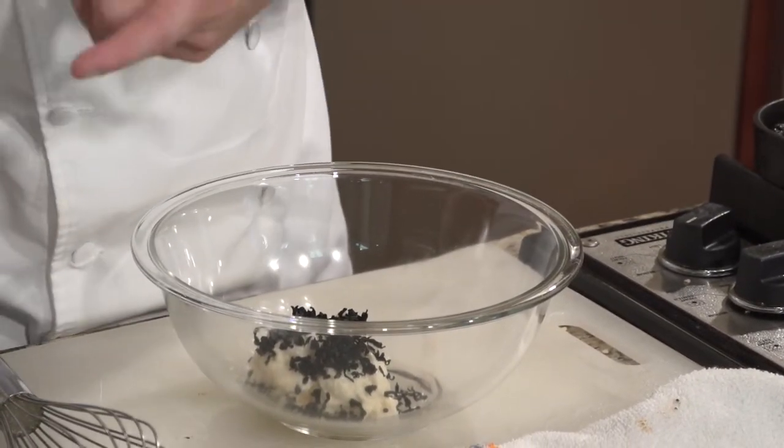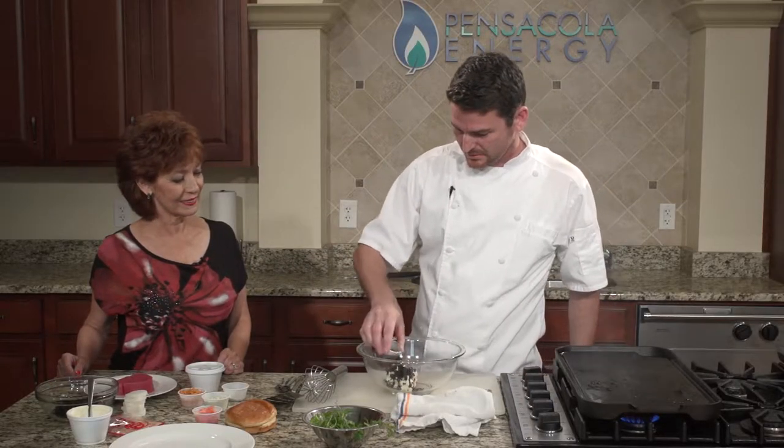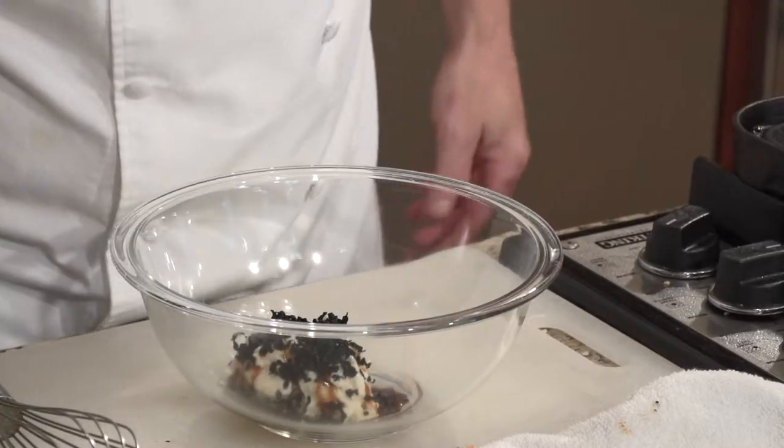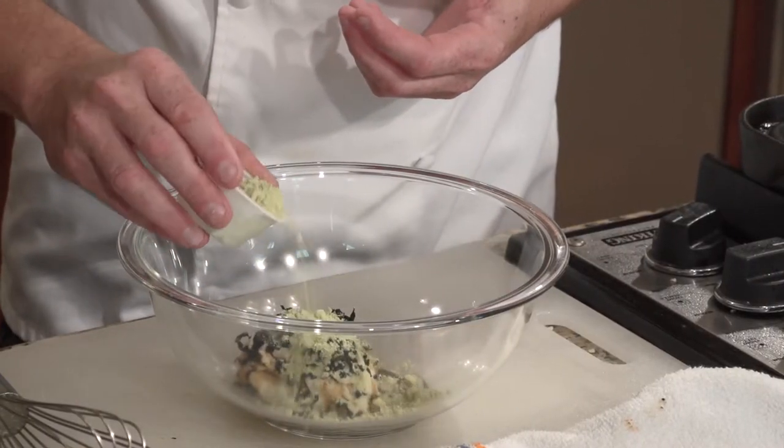Also, what do you normally do? You dip it in stuff. You dip it in a little bit of soy sauce. So a tiny little bit of soy sauce. I love the wasabi. Wasabi. So we put a little wasabi powder in.